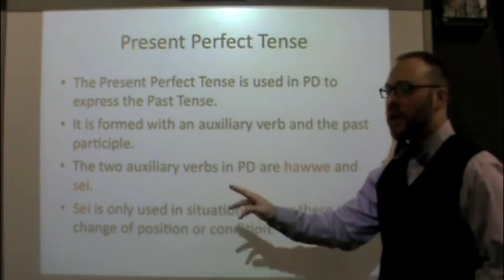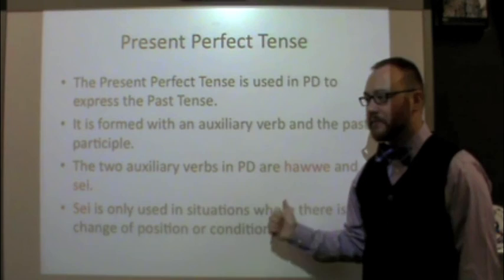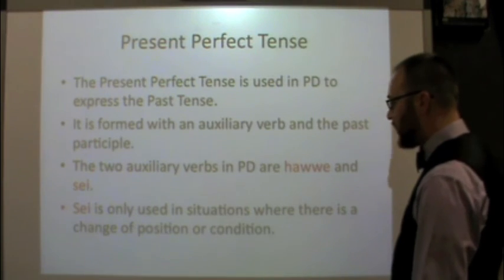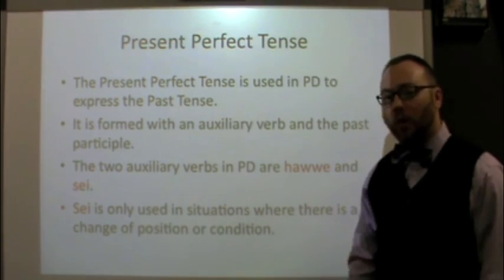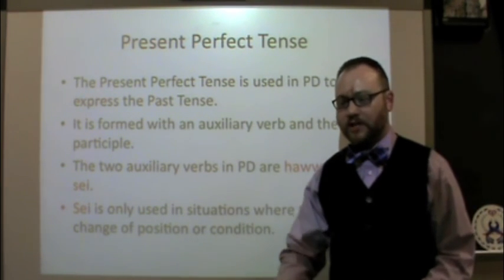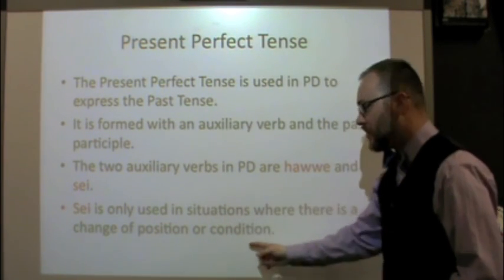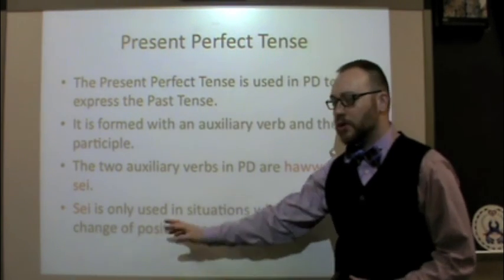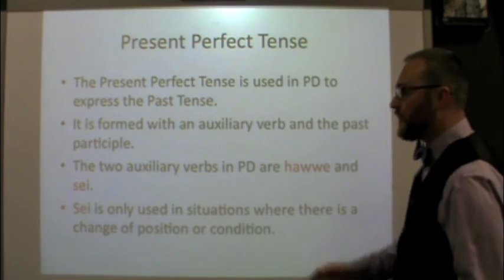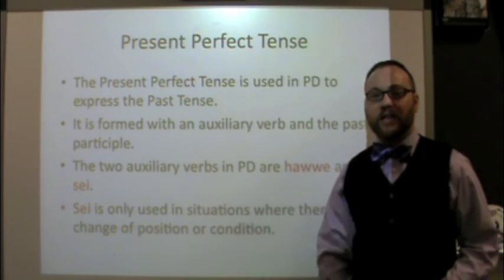Now, how do we know which one to use when? Here is the rule. Most times, in all honesty, you're going to be using hebben, but there are times that you are going to use sei, and here's the rule. Sei is only used in situations where there is a change of position or condition. Sometimes I like to tell my students, is there motion going on? Is someone going from one place, or for past tense, has someone gone from one place to another place? If so, that's a change of position or condition. So in that case, we would use sei. This will make much more sense once we actually start practicing this with some sentences, trust me. But for right now, know that if there's not really a change of motion or state, we use hebben. If there is, we use sei.